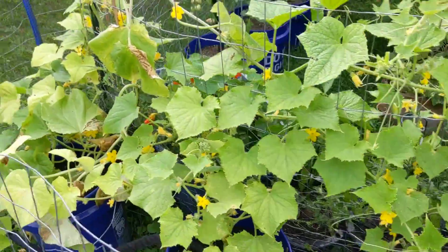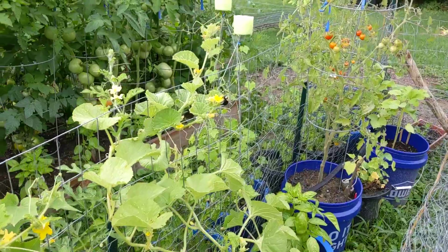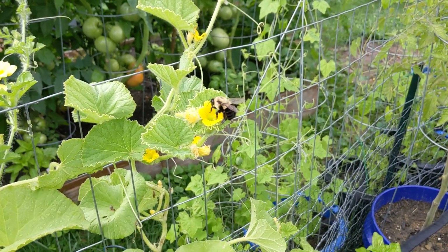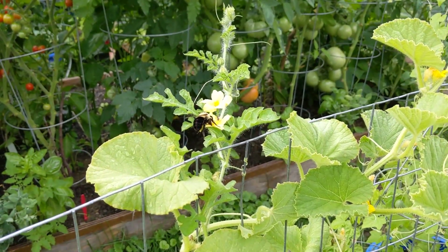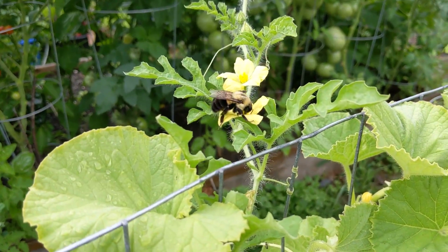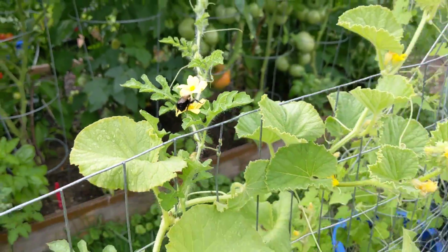Obviously the pollinators love them. Wow. That bee is literally as big as my thumb. That's crazy. You go for it, little guy.